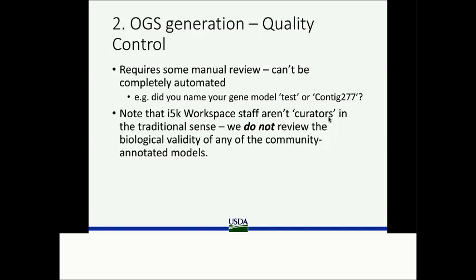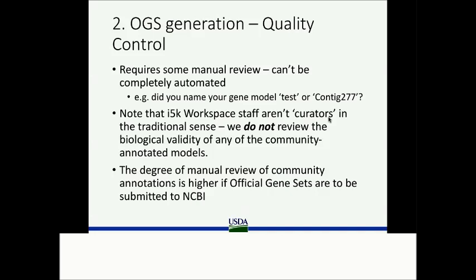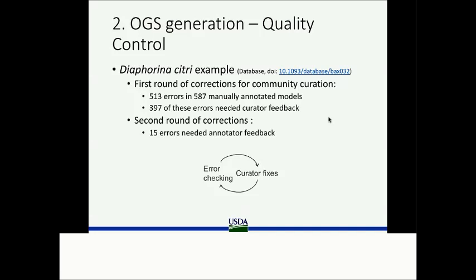But we do use this program and some manual checks to do some basic sanity checks of your models. Also, we are working on a way of submitting all of the official gene sets that we generate to NCBI, and if we do this, the degree of manual review will have to be higher because the standards are slightly different.